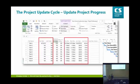So there is actual duration and remaining duration. Actual work and remaining work, they're two different sets of columns. They pretty much do exactly the same thing. It's just if you do the actual work, you're actually capturing how much work effort was done. If you're doing actual duration, you're talking about how long it took, and you don't care about what work went on within that time. So obviously the actual work and remaining work gives you that extra granularity.